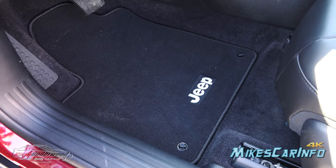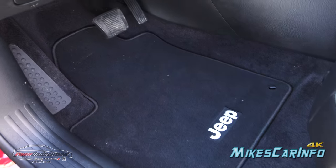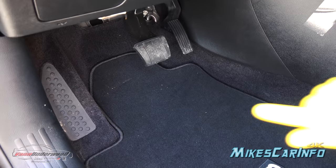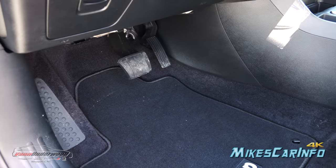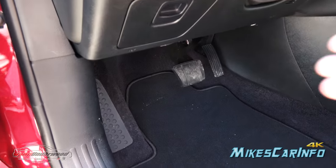Here's the floorboard in front of the driver's seat. You notice the floor mat hooks in place, keeping it from moving. And there's the accelerator and brake pedal and a footrest here on the left side, which is pretty much a must for me. That makes a long trip a lot easier. So let's take a look under the hood.